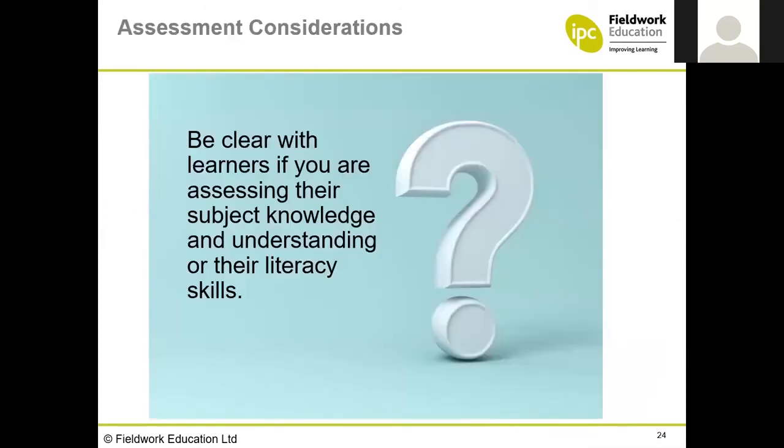Now, one of the points to think about, and I hope that some of those examples kind of resonated with you and you think, oh yeah, that's actually easier than I think. Do remember that we're trying to look for effective integration. So you might start playing with your integrations, but for it to be effective, it needs to be planned, it needs to be thought out. And one of the things you need to plan is the assessment considerations.